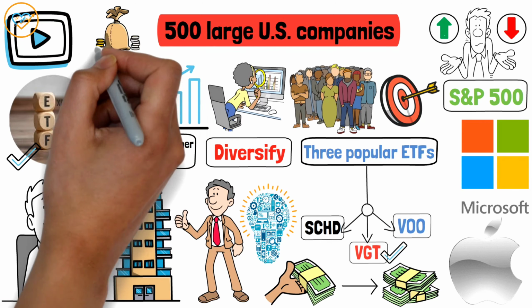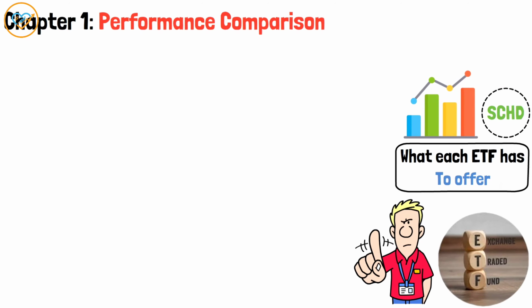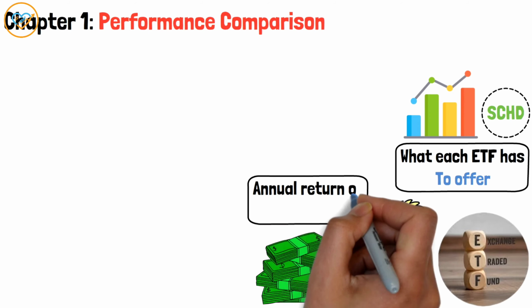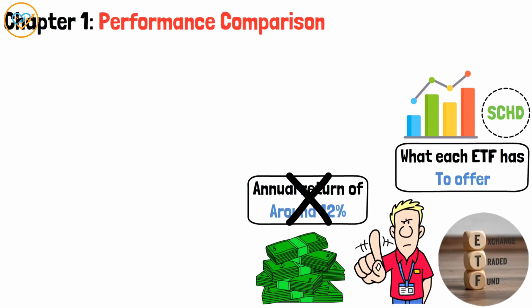Chapter 1. Performance Comparison. Let's dive into how these ETFs have performed over the years. While past performance doesn't guarantee future returns, it can give us a good sense of what each ETF has to offer. Starting with SCHD, this ETF focuses on high-quality dividend-paying stocks, which helps to provide a steady income. Over the past decade, it's delivered an average annual return of around 12%. That's not as high as some growth-focused ETFs, but it's solid for those who prefer stability with a bit of income on the side.